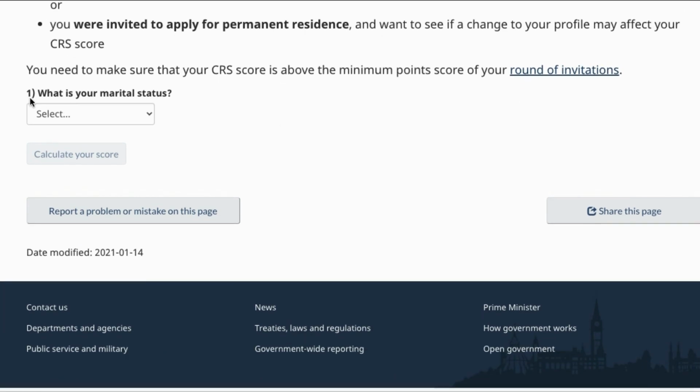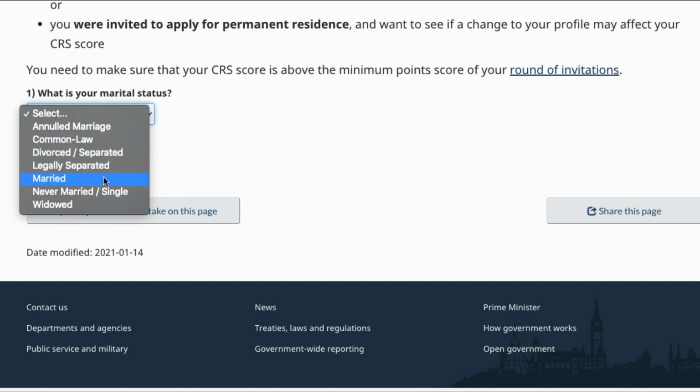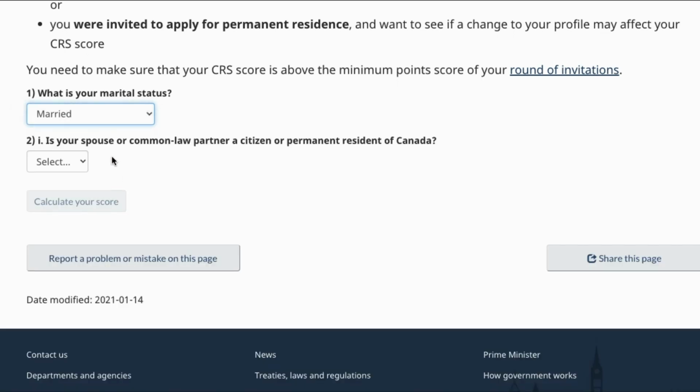The first question is, what is your marital status? If you're married, you select married. If you're not married, you select whatever applies to you. Since I was married when I was applying, I selected married. And it's asking me if my spouse is a citizen or a permanent resident of Canada. Since she is from Bangladesh, I will just select no.